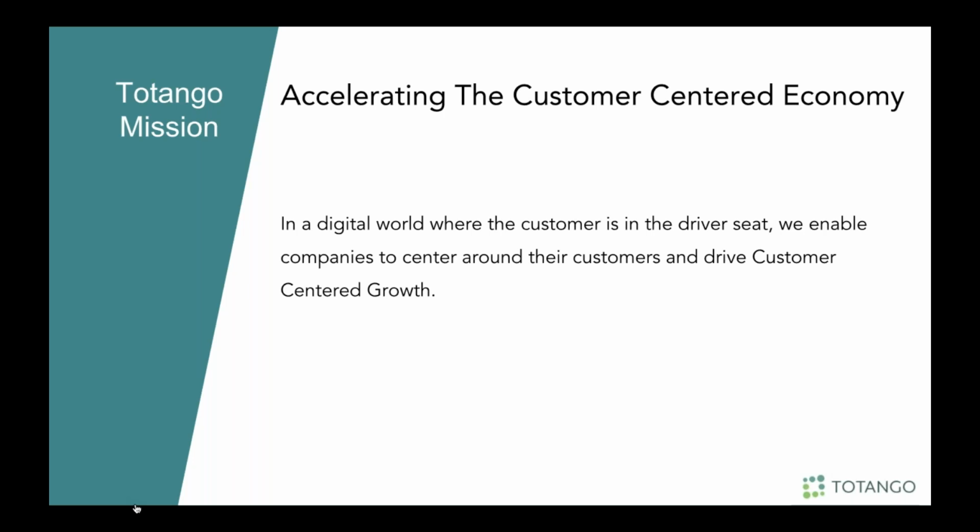Hi, good morning, everybody. I'm happy to join today to share a little bit more around SPARC, and specifically in regards to the onboarding SuccessBLOC, how we deliver best practices within it, and why Totango SPARC is the right tool to enable you to achieve your success blocks and customer goals.